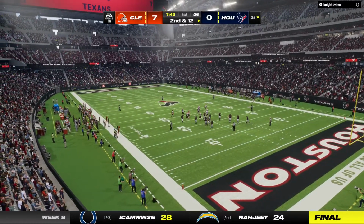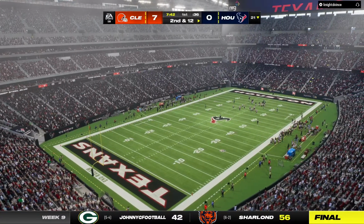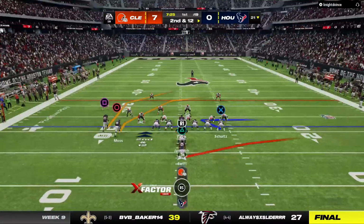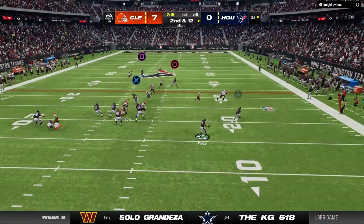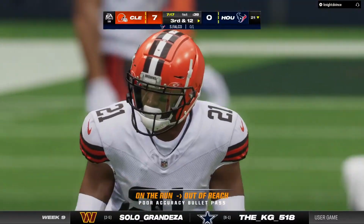Pretty straightforward play there by the linebacker. He saw the run, went with straight-ahead pursuit, and dumped him behind the line of scrimmage. First play of the drive goes the wrong way. Here's 2nd and 12. They'll look to throw. Sliding out of the pocket. And his throw's going to be incomplete.